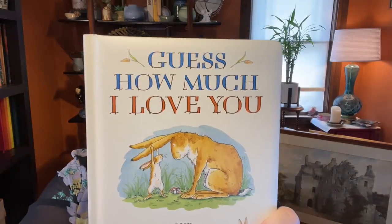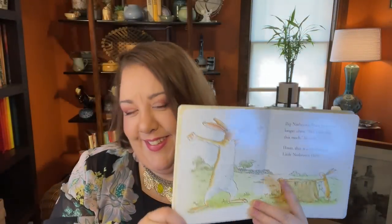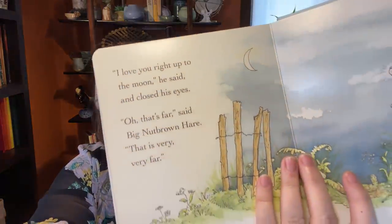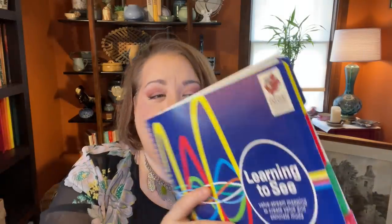This one, of course, is going into the baby book collection. It is a really popular one that says, guess how much I love you. And if you don't know, I love you this much. He also says, I love you to the moon and back. And we all know that that's a very popular saying. To the moon and back. Love this. And that book that I pointed to is Learning to See: Value Stream Mapping.